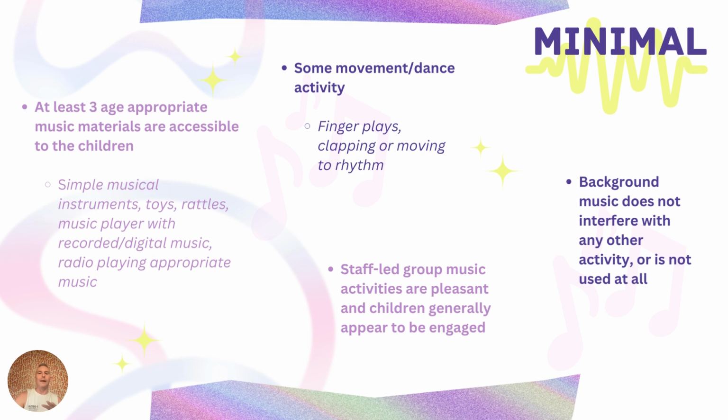Okay, so if you're doing these things, these 4 criteria here, then you are coming out at a minimum. If you're doing 2 of these and you haven't met any of the inadequate and you're doing only 2 of these, then you're coming out at a rating of a 2. If you're doing all of these and nothing from the goods, you're coming out at a 3.